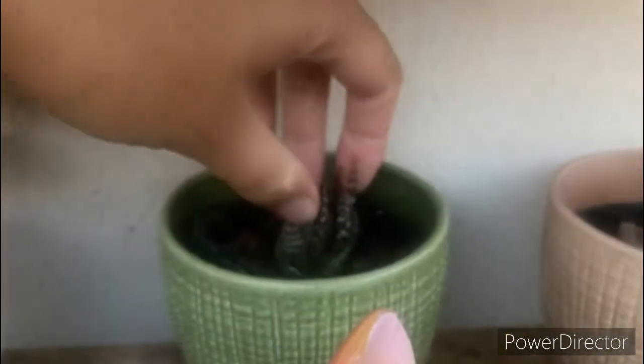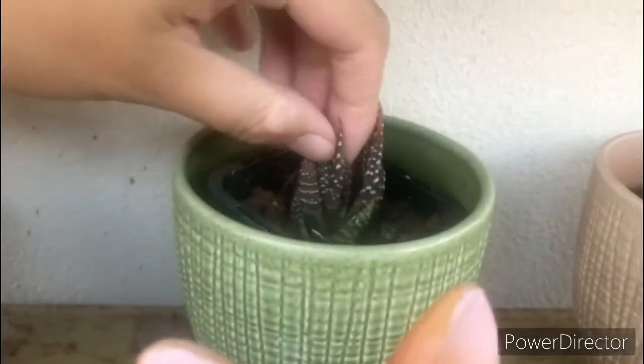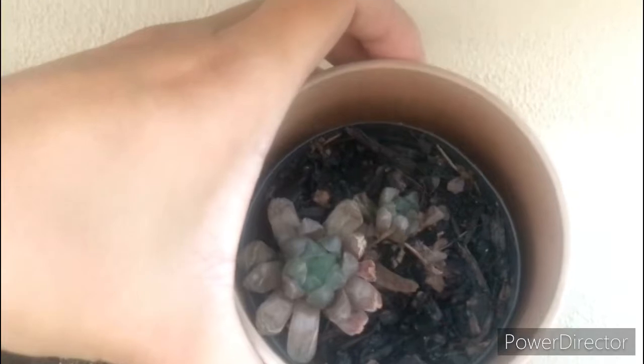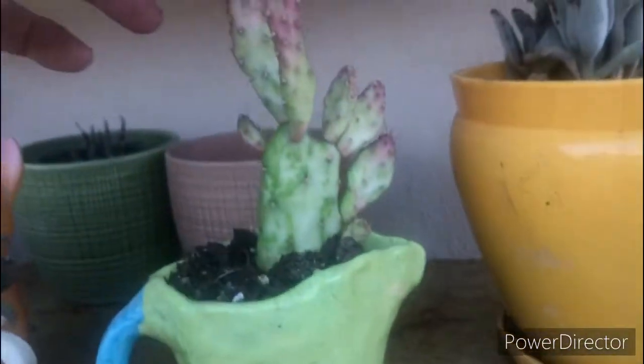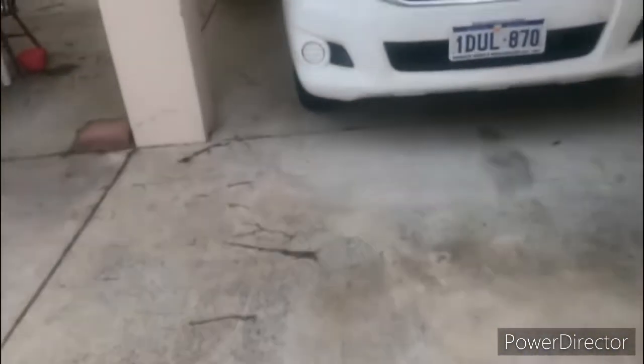This is my zebra haworthia here, and it was brown because it got too much sun. I put it inside for a while and it went green, but now it's going brown again. And then these ones, they're not dead, they're just color. Yeah, you can see they're going green now because they're under more shade. Cacti, it's growing pretty good actually. And then this one, so I'm gonna load up and go deliver because it was just too hot during the day to go.